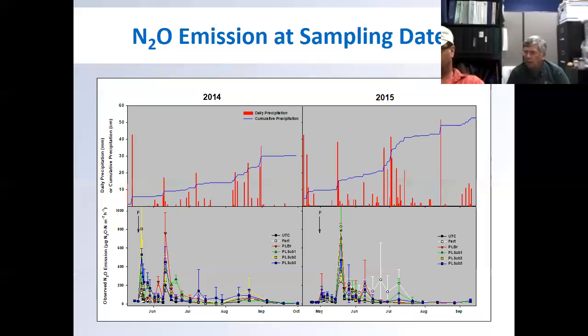And another thing to point out is most of the nitrous oxide emissions occurred within 45 days after treatment application. The upper graphs show daily and cumulative precipitation. Daily precipitation is the red bars in millimeters, and cumulative precipitation is the blue line in centimeters. And what's interesting to see is that these pulses of nitrous oxide in both years occur around large rain events. So with these saturated soil environments, with the addition of available nitrates, could suggest that a potential source of this nitrous oxide was from denitrification.